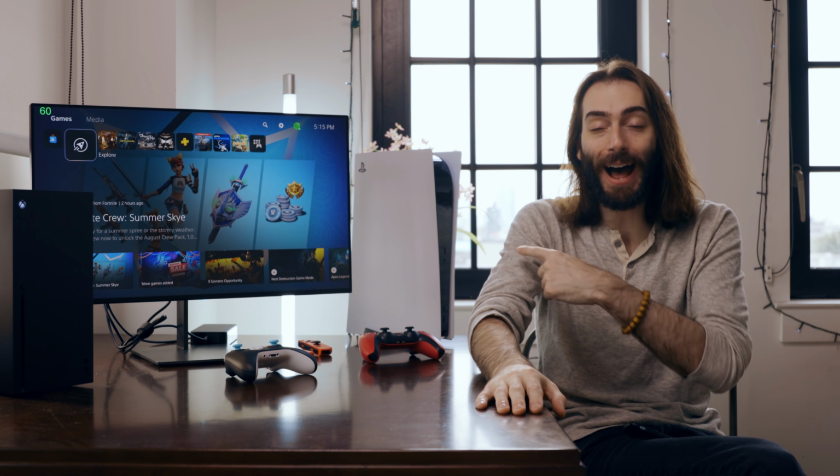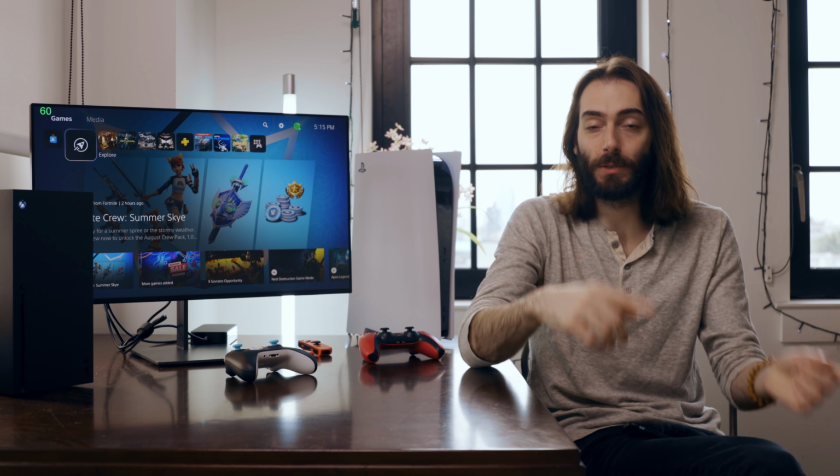The PlayStation 5 can't even do 1440p, just at all. So if you have a 1440p gaming monitor, the Series S might be a better option for you, unless you want to eventually upgrade to something like this later.